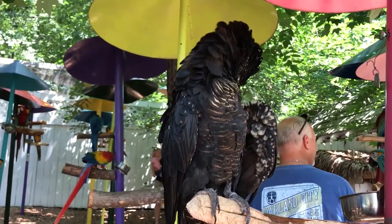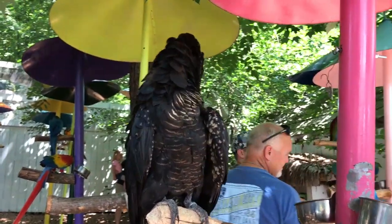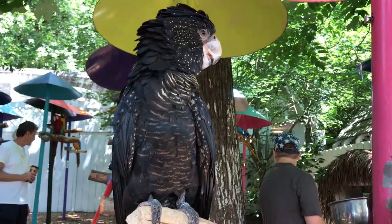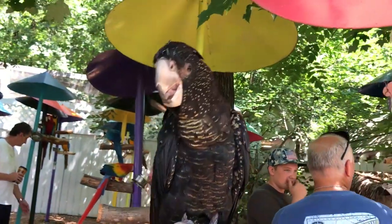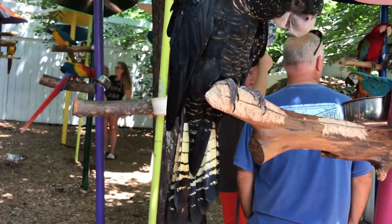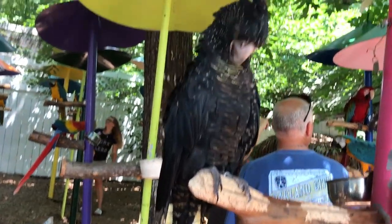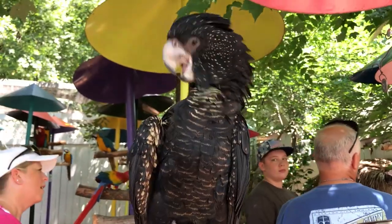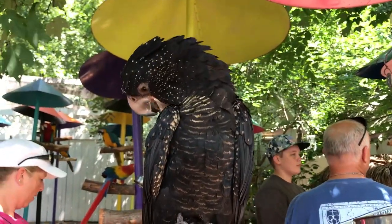This is one I have never seen before. This one's called Zelda. And Zelda's a red-tailed black cockatoo. I've never seen a black cockatoo before. Look at the tail. Got a gold tail. Almost looks like a hawk or something.